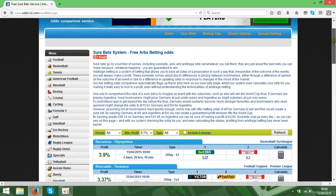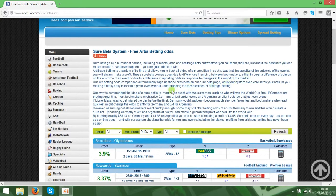So how it works: different bookmakers have different odds, and some software compares them and tries to find the gaps. These gaps are called surebets, and you can check more information on Wikipedia, or just type surebets and you can get more information about them.